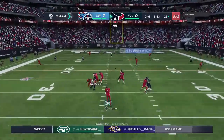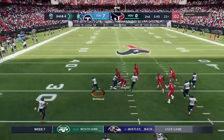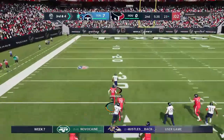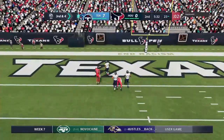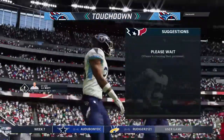Out of the gun, Watson. And the defense has it covered. It's intercepted. Picked up by Jordan Whitehead. And now look at him go. And he will take this one home. It's a touchdown. Touchdown, Tennessee.